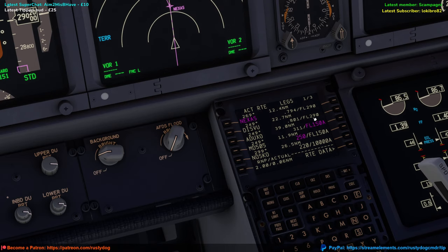Right, so this is 29,000 feet, that's 15,000. So in 39 nautical miles, we need to drop 14,000 feet. But this is 150 or above, so we can be above it. It doesn't have to be 1,500. And flight level 290 is above 150.